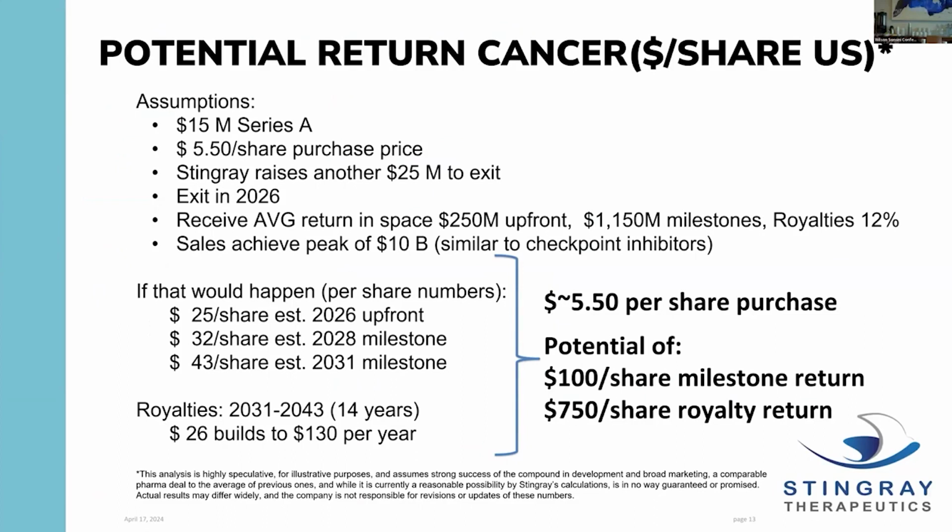I've tried to convert this into a share price. We're currently raising a Series A. We think it'll be around 550. We're still negotiating with the lead investor, so I can't give you the exact price. But if you invested at 550 and we achieved similar returns as the precedent deals in our space under our assumptions of exit, you would be eligible for $100 a share in milestone returns and $750 a share in royalty returns. That's pretty phenomenal.